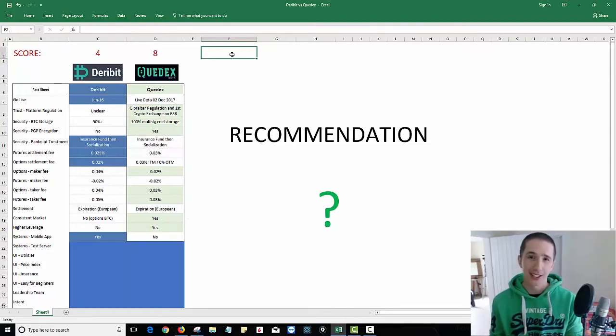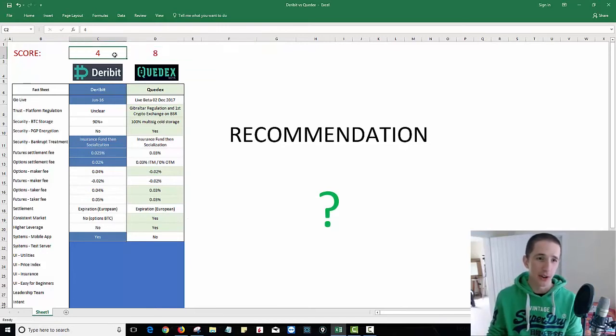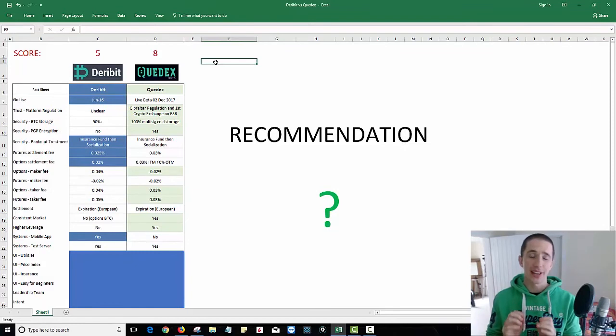Now, a special well done to Deribit because they were the first to get out there with a mobile app. A lot of people like using a mobile app. They are on their phone more than they are on their desktop, and I think that's a biggie. So well done to Deribit there and a point awarded. It's also worth noting that both platforms offer a test user interface so you can go in there and play around without using real Bitcoin or your real money.